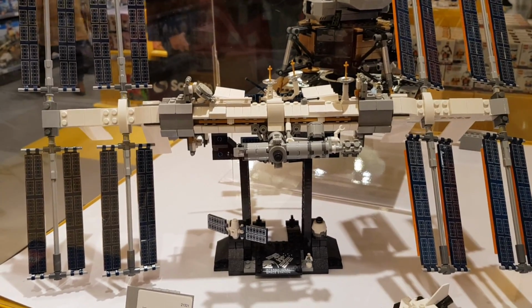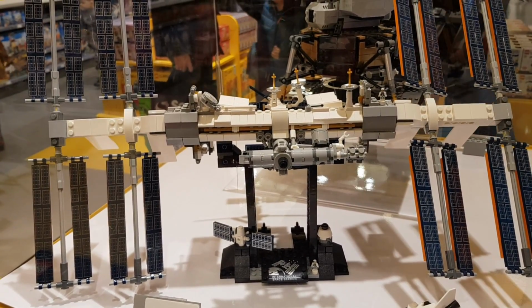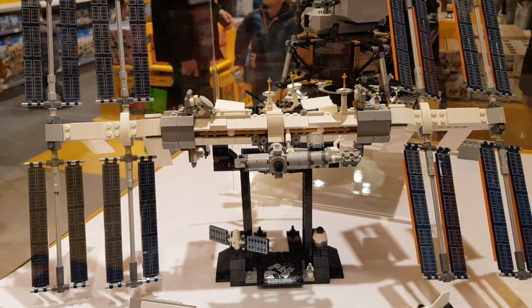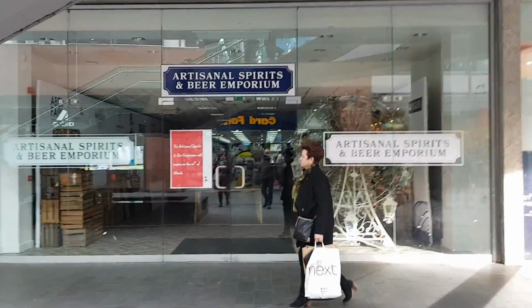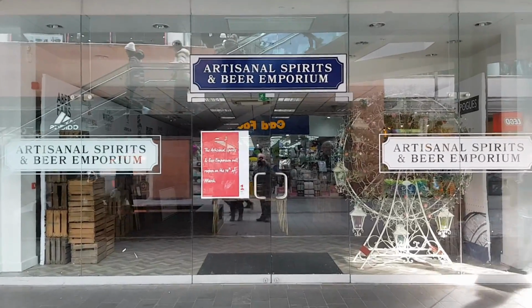Very tempted. I have all the other spare sets that have been released recently. NASA specifically sets. Ooh, this is relevant to my interests. Might have to call back to this when it opens.